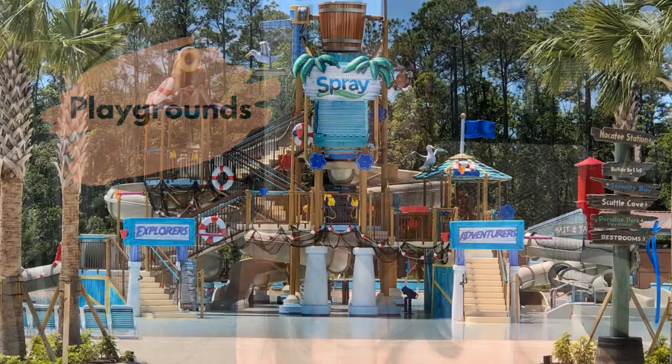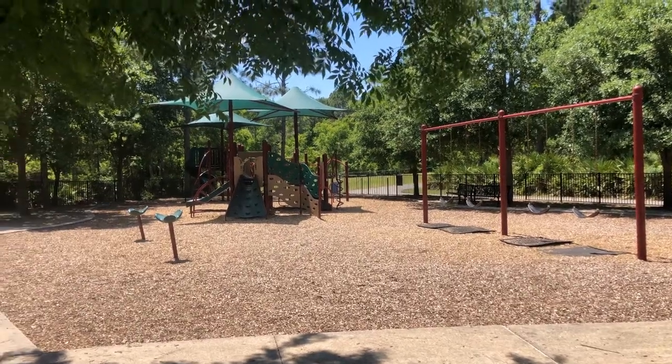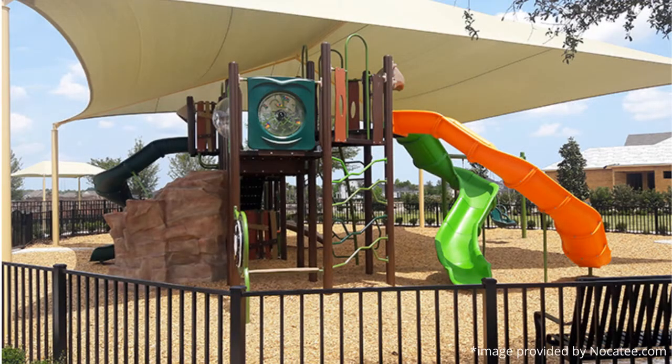One thing Nocatee does not have a shortage of are playgrounds, whether they are inside the water for the kids to cool off or within the neighborhoods. In fact, actually some of the playgrounds are right beside the pools as well. And they are open to all the Nocatee residents, so your children can travel around and try out the different playgrounds because they do vary somewhat. And what is really nice is a lot of them have some kind of covering as far as sun protection. After all, we are the Sunshine State, so there is no shortage of playgrounds here in Nocatee.